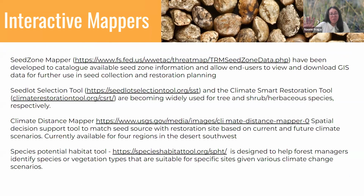And so then there's all these tools that are also being developed, these seed mappers, seed zone mappers, that can be used to help identify places where to put your seed. And so I have these links here. This presentation will be up, and the actual physical presentation will be uploaded and available for download, so you can copy and paste these. These are things just to try out and give a try. A lot of resources are being put into developing these kinds of tools.